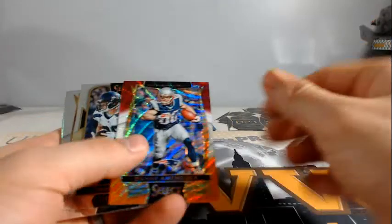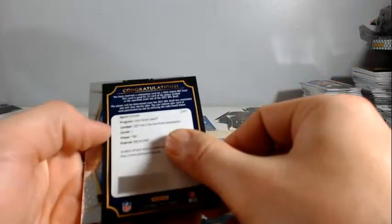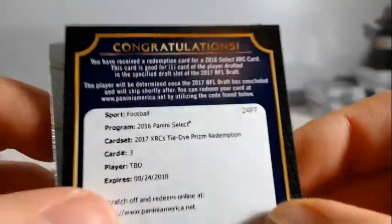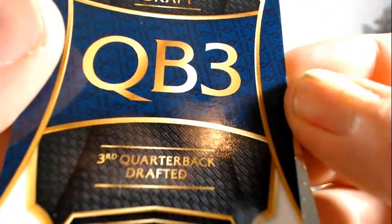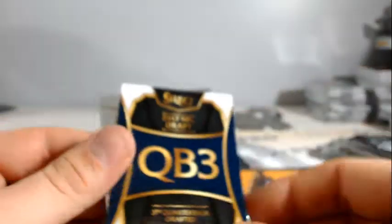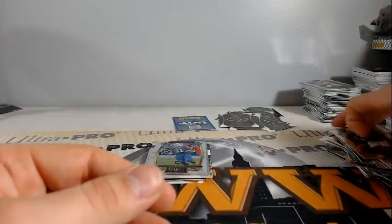Danny Amendola Prism. Cam Newton Prism. And we have a tie-dye Prism redemption. It's going to be of QB3. That'll be a nice Prism redemption to 25. Rob Gronkowski of the 2017 draft. That'll be a nice hit.